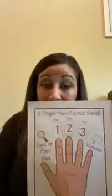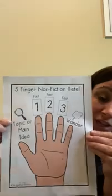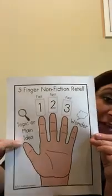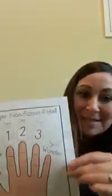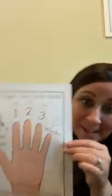So friends, that was kind of a fun story, but it was a nonfiction story. So it wasn't make-believe. It gave us lots of facts and information. So I want to show you again our nonfiction retell 5-finger chart. And we're going to start right here with the thumb. What was this book about? Was it about whales? No. Was it about basketball? No, it was about, you're right, plants.